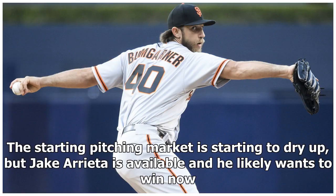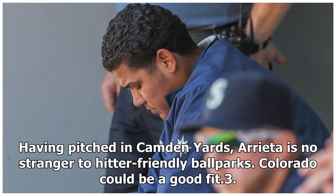The starting pitching market is starting to dry up, but Jake Arrieta is available and he likely wants to win now. Having pitched in Camden Yards, Arrieta is no stranger to hitter-friendly ballparks. Colorado could be a good fit.